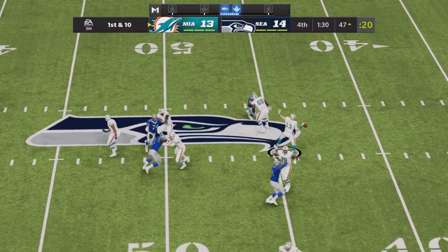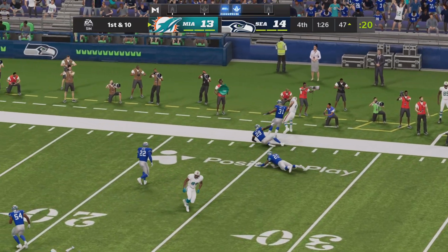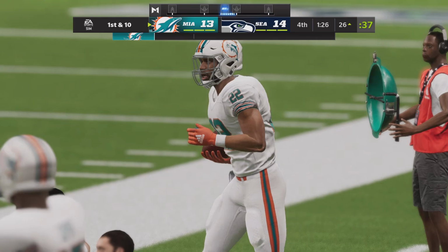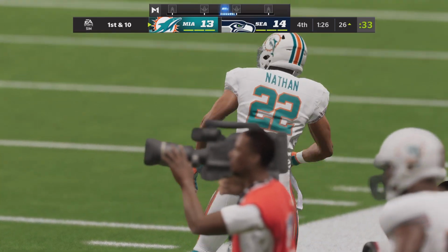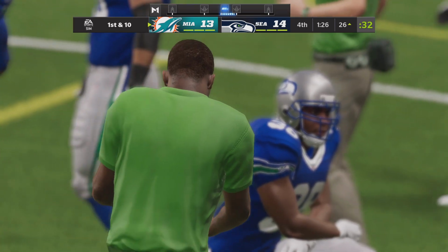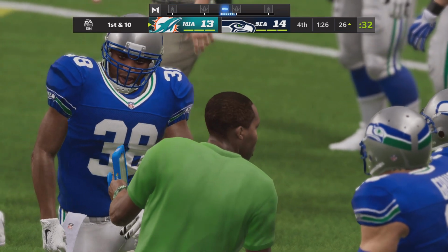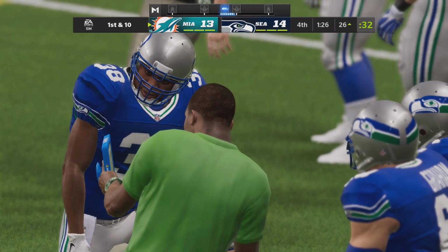Marino to throw. Got a man, and he hits him in stride. And he is out of bounds, but not before he's inside the 30. That's what they need right now. Get the first down, get out of bounds, stop the clock. Just playing smart football, understanding the situation, making the plays necessary, and making sure that clock stops at every opportunity.